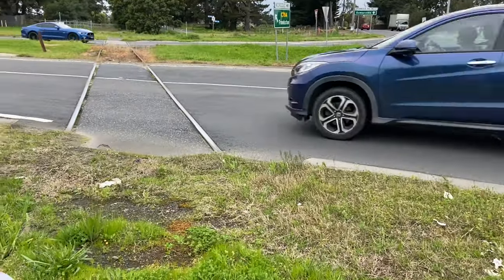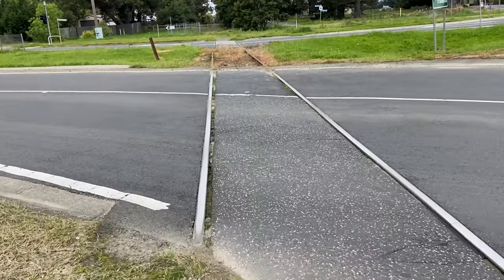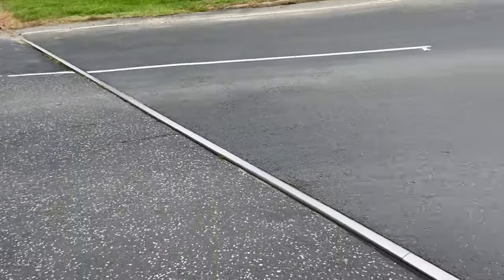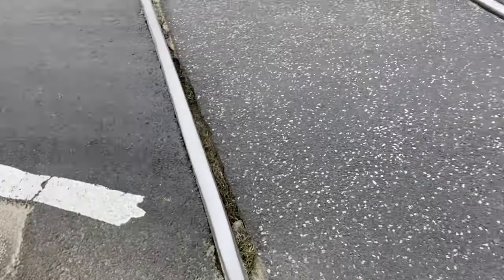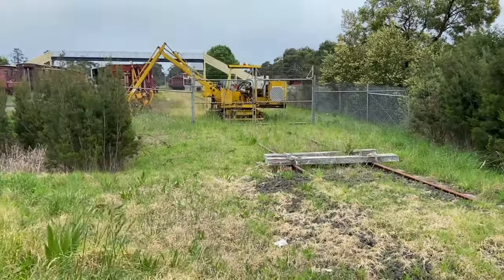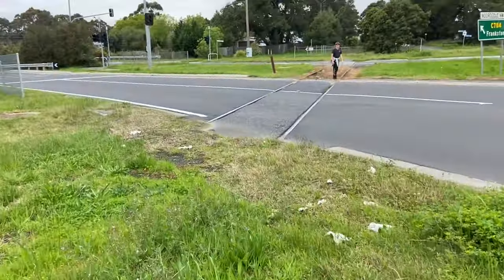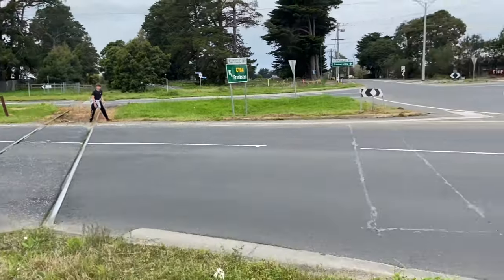See, they have not paved over these rails yet. Usually when a line is abandoned, they pave over the rails. But see how these rails are completely shiny? That's because cars run over it every day. This section of the track is now abandoned, so we'll be walking along the abandoned line for a little bit to Peninsula Link, and then probably to Baxter and back.